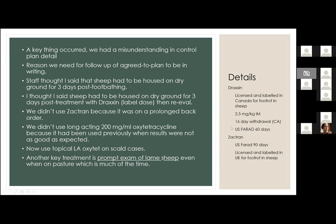On this panel, on my side, I think I last presented this at a veterinary audience, and one of my colleagues let me know that Draxin is labeled for use in sheep in Canada, if you use the same dose that we would use in this country for cattle or sheep. When I ask our Food and Drug Administration team called FARAD what the withdrawal time is, they give me a long withdrawal time, whereas in Canada, it was labeled with a 16-day withdrawal time. I can't give you a withdrawal time because you're not necessarily my client.